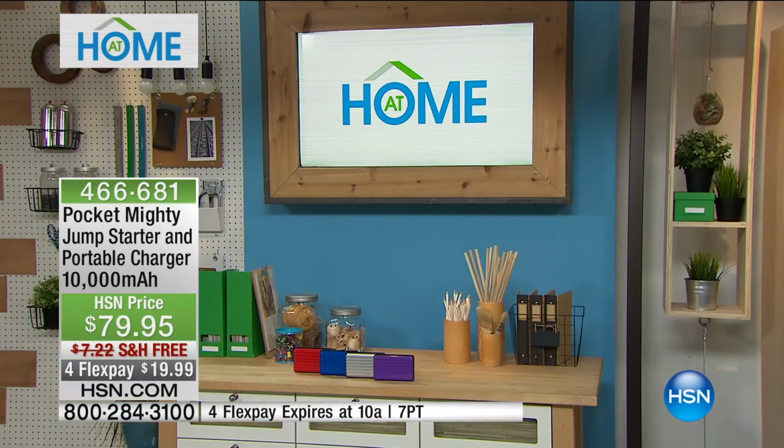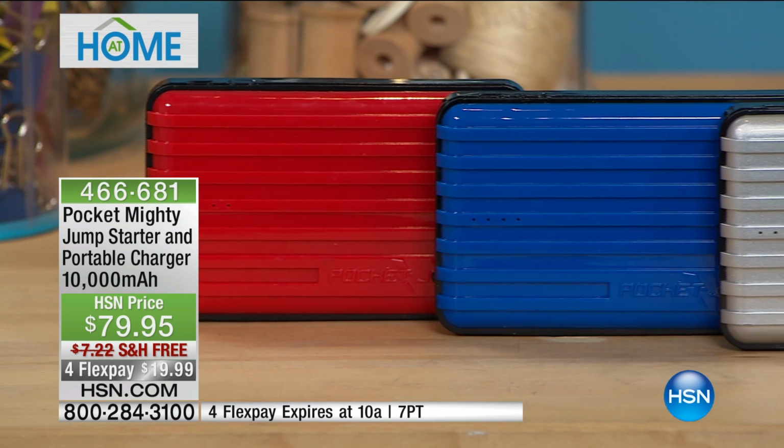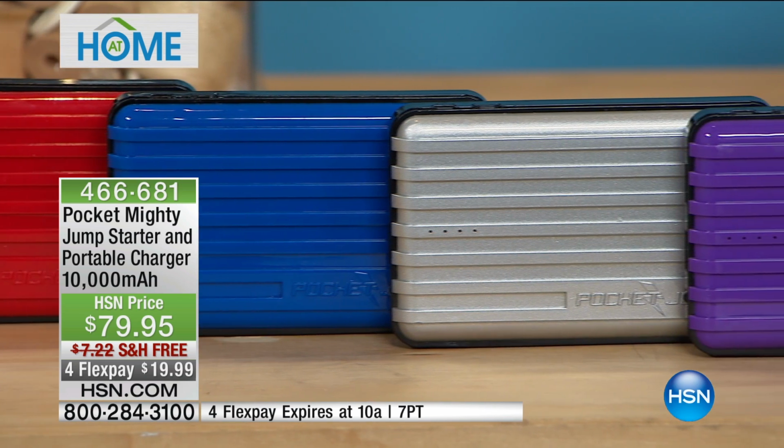Absolutely. So the color choices, we have silver, we have the blue. There you are. We also have purple and red to choose from as well. Let me just show you the colors. There you see them right there. So whichever color you want. And frankly, just color's great.